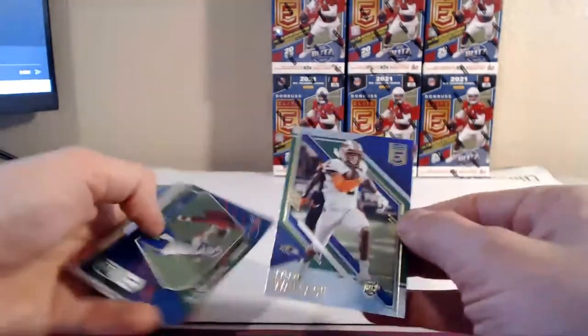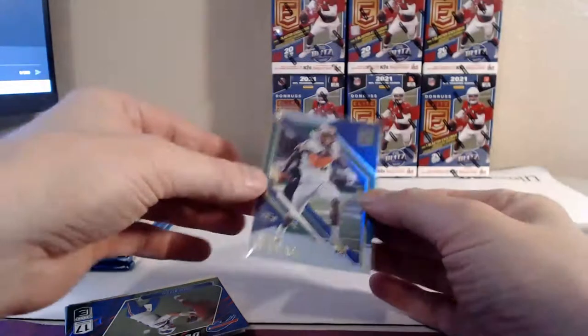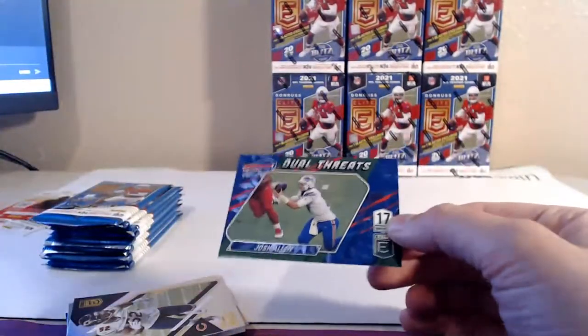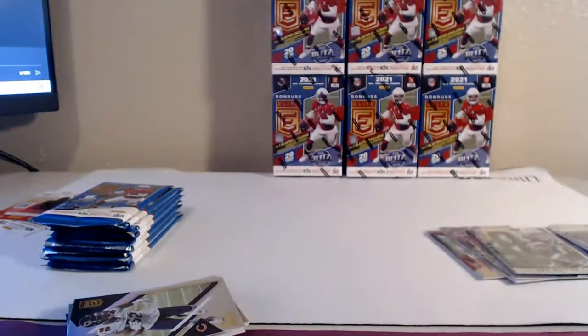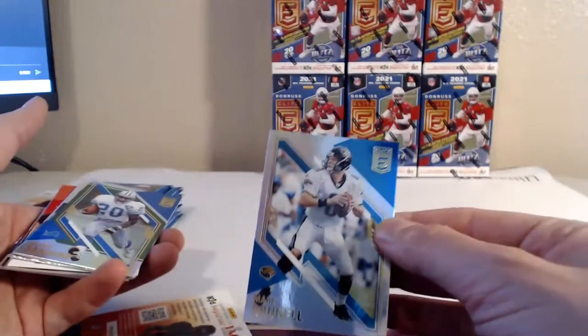Bridgewater. Wallace for Baltimore. Who's he? Should have told me what pick number they were. There's a Josh Allen. Dual threats, not numbered. Looks special though. Khalil Mack, Terry Bradshaw, Mark Brunell, nice.